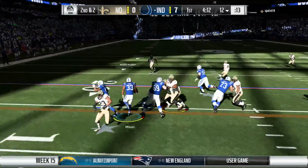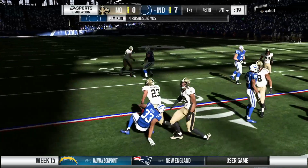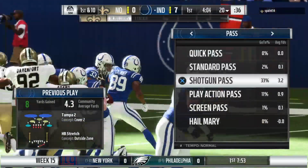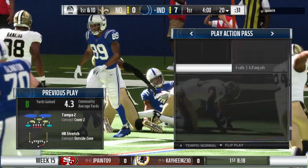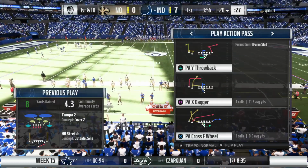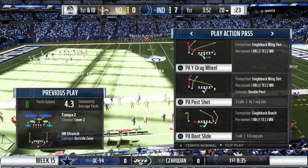A handoff to Mixon, and they're able to bring him down at the 20. It goes as a gain of 8, and it moves the chains. Second and 2 is prime time for a little bit of a gamble, isn't it? Open up the playbook, go play action, toss that bad boy deep. But in this situation, go ahead and give it to your back. Let him pick up a first down, keep the sticks moving.